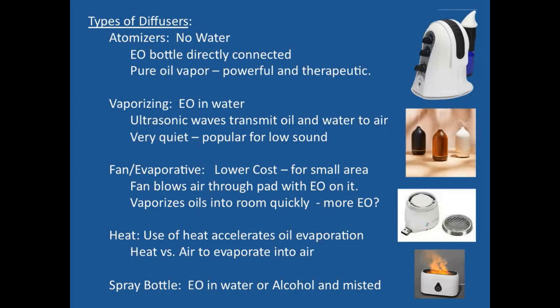There is a vaporizing, which is the most commonly available type of diffuser that you'll see. It's an essential oil that is in water, uses ultrasonic waves to transmit the oil and water into the air. And you can see there's a little bit of a steam rising from the top of the diffuser. They come in all different kinds, shapes, and sizes.